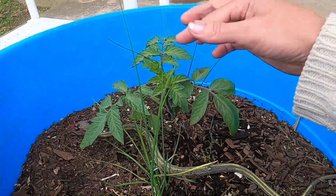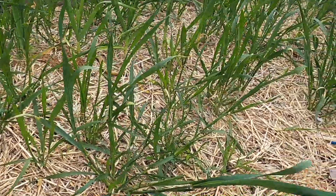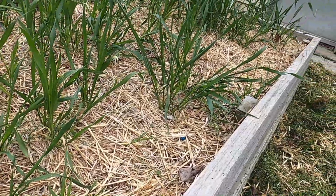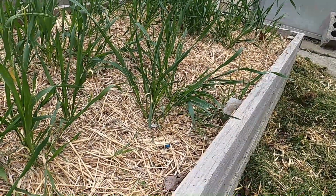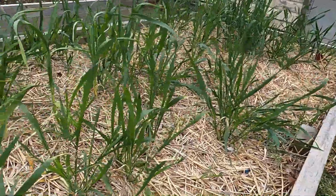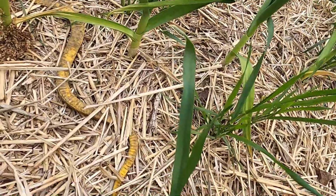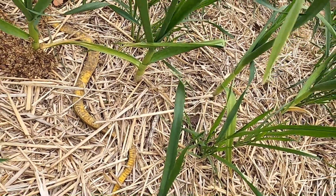I certainly cannot complain. Here is the garlic bed, and it's doing really, really well. Some of them are starting to look like they're about ready to harvest. So I might start harvesting come this weekend, or I might wait another week. But if you look really close at a couple of them, all we're waiting for are the bottom two leaves to turn yellow or brown.